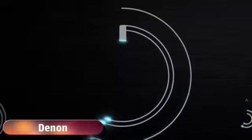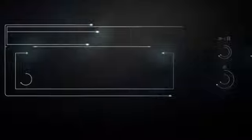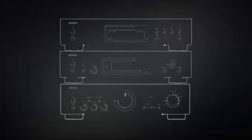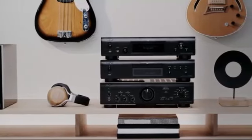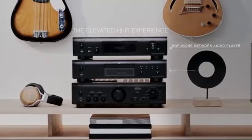On a 100-year legacy of quality Japanese sound engineering, the Denon 800 series is the premium hi-fi system for audio enthusiasts. Combine the integrated amplifier with the CD player and network audio player for an elevated hi-fi experience.